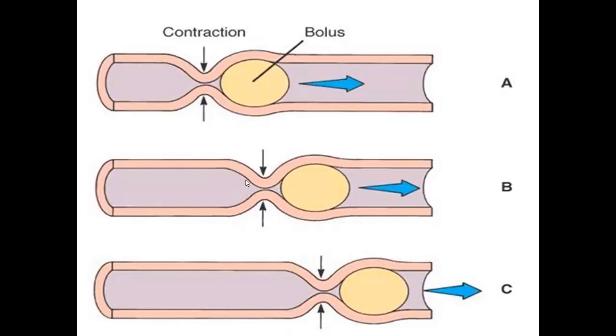On this image, you're seeing an example of peristalsis at work. The term here, bolus, is a reference to a circular mass of material. And when you're talking about the digestive system, you're talking about food that's been swallowed as it's traveling from the esophagus and onto the stomach. So that's what this mass represents here.